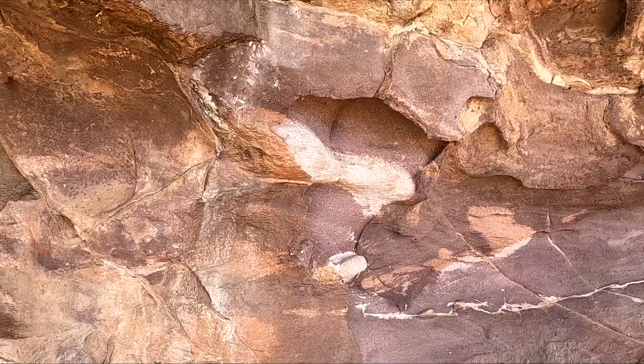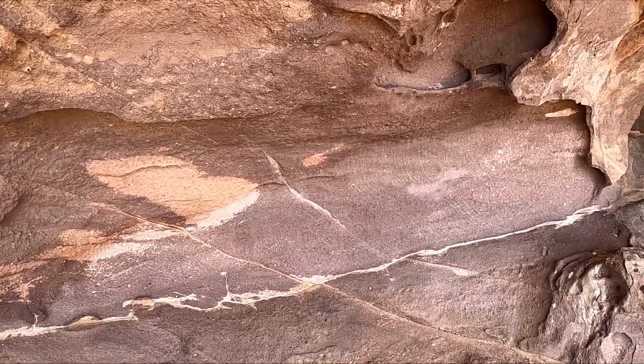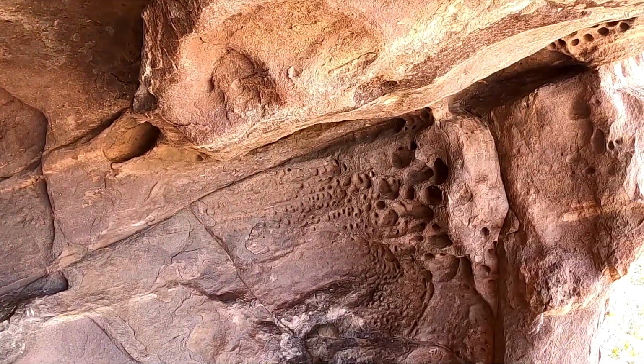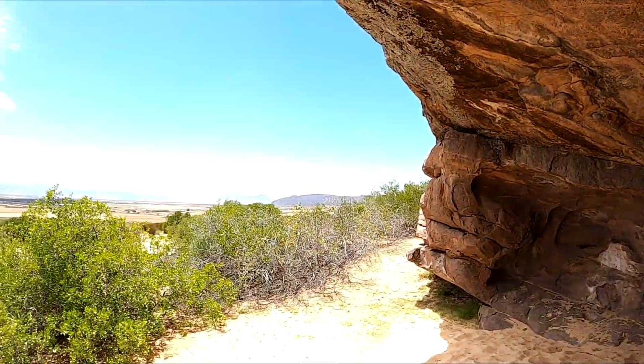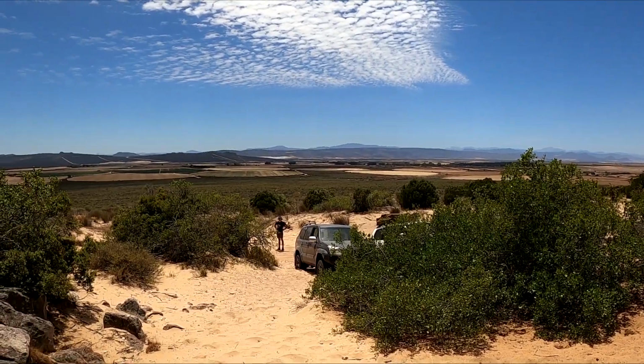And then somewhere over here, it's also, you know, where they were hunting. I can't seem to find it now. Just look at the formation of the rocks here. It's honestly incredible. This is very cool. And then from here, you have an insane view. Hello!